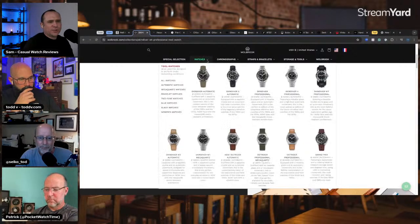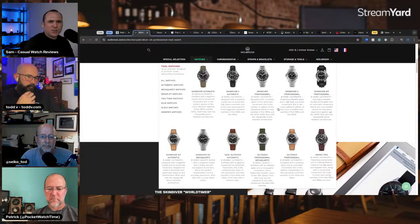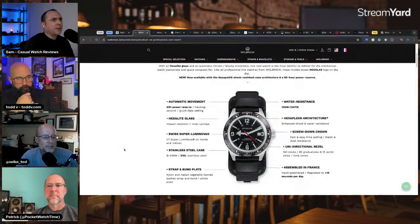And actually, what's good is that Walbrook's now gone on to making a whole range of watches inspired by that one, but they've taken the theme and then rolled with it. I wish they would make a quartz version of this one. I think a quartz version would be quite good as well as the Miyota one. So yeah, I'm offering this one up as a good reissue.